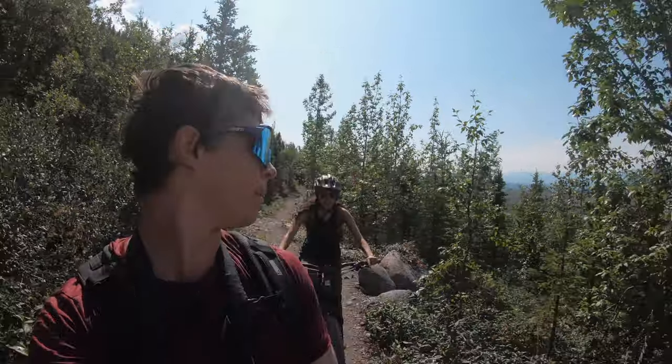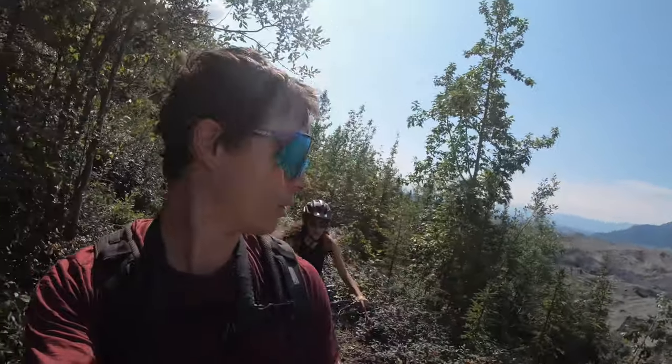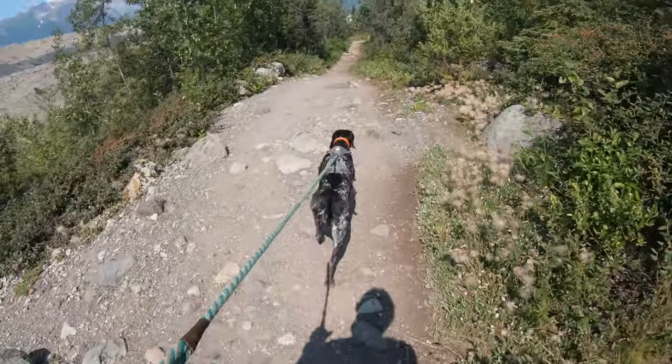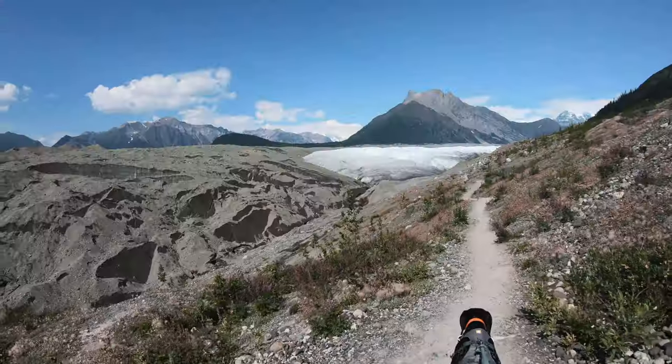Turns out most of the trail down to the Root Glacier is rideable by the bike. So me and Melanie are just switching off, cruising, having a good time. And Nelly is saying we need to go faster. So we're making our final descent into the Root Glacier.